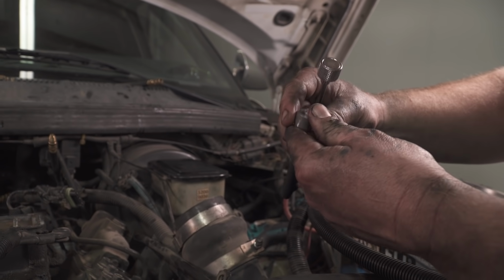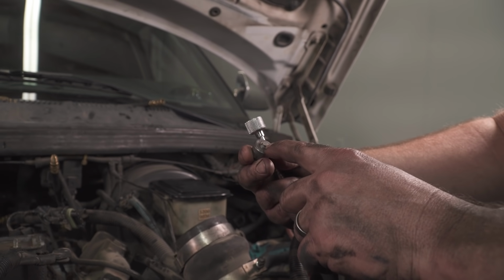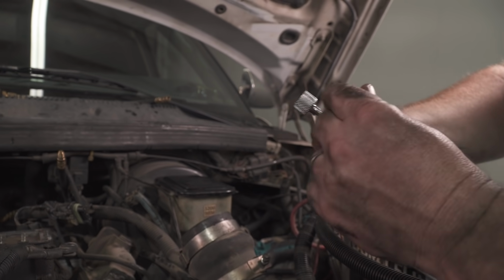This factory DVX, this is 180 horsepower. You probably can't see, this says 052 181. So people call these a 181 delivery valve. Pretty simple.